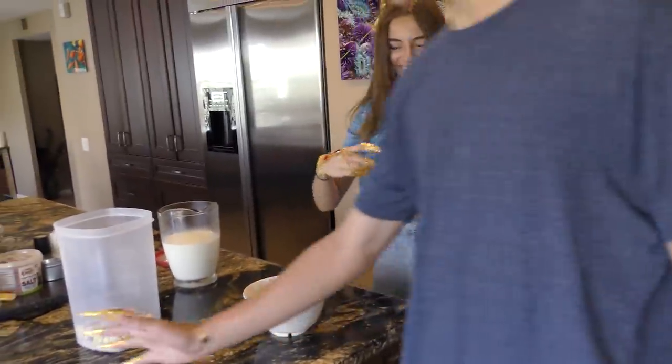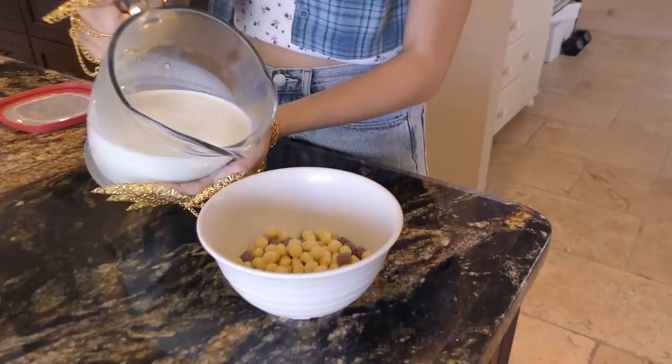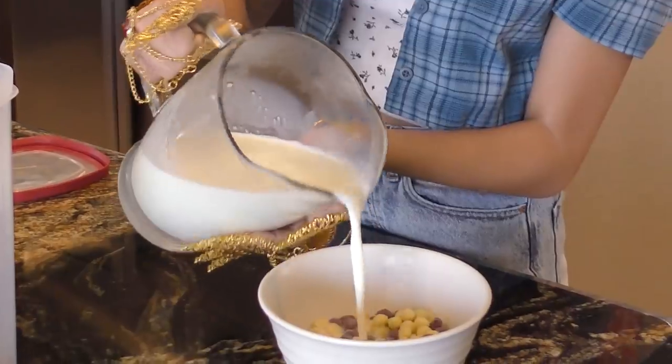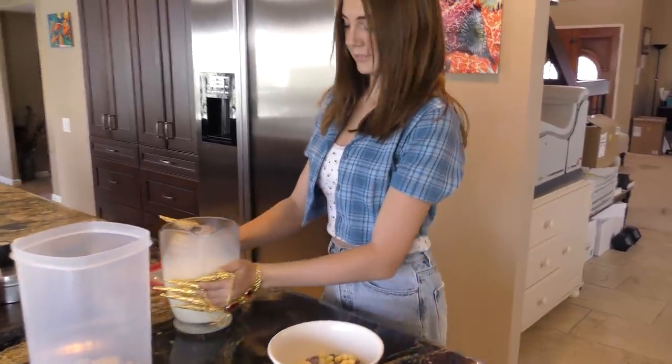Doggies! Sorry about that. Doggies! Vacuums will get it. No, don't give them too much. I didn't give them all. Well, they do that. I will be pouring my milk. Hopefully I don't spill. Does that look like too much? Okay, that's probably good. Now you need a spoon.